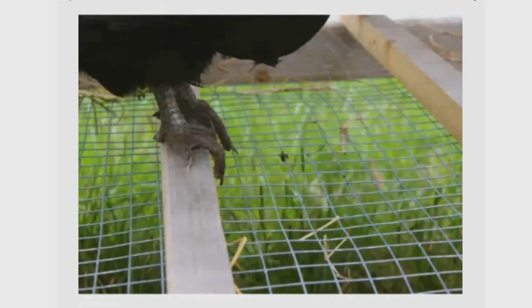A lot of our chicken tractors, since we've used this from when we started, I haven't had to replace a lot of them. Most of them, at least two-thirds, I think, if I'm not mistaken, are at least 8 or 9 years old. And the hardware cloth is still going. Still pretty good.